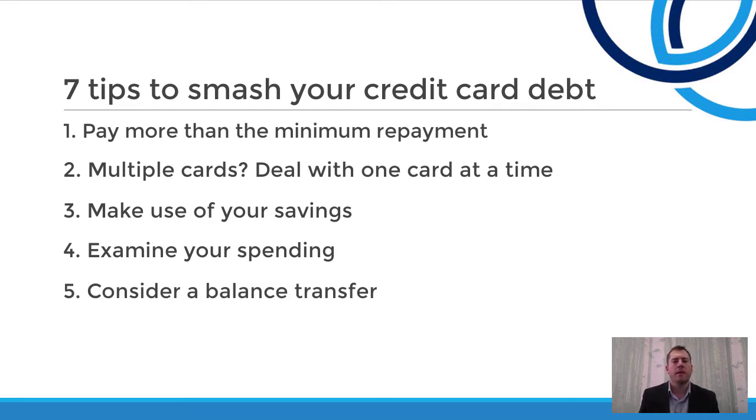The fifth tip is to consider a balance transfer. Many financial institutions offer balance transfer deals, which is essentially a credit card with a low introductory rate. Rates can be as low as 0% for up to 12 months. You need to be aware though, credit cards that offer a low interest balance transfer generally revert back to higher interest rates after a certain term, such as 12 months. So just read all the fine print details in respect to those offers.